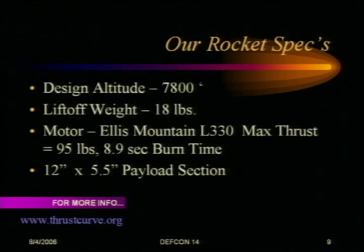One of you guys asked about the rocket specs a little earlier. This rocket was designed using a simulator called RockSim. With the weight and stuff on board, the design altitude was 7,800 feet. Liftoff weight 18 pounds. The motor is an L330 maximum thrust engine, 95 pounds with an 8.9 second burn time, which is pretty incredible for a high power rocket. That baby just keeps burning and burning and burning. Finally, the electronics had to fit in that 12 by 5.5-inch payload section, which happens to be the little short section under the nose cone right there.